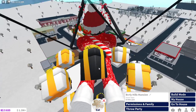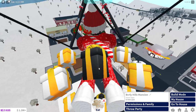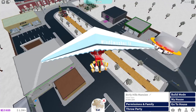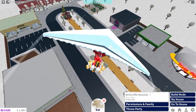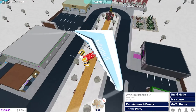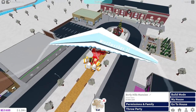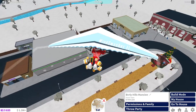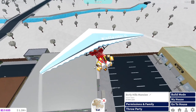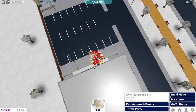So you want to get your body on top of the sign, and it's a little bit hard to get your body on top of the sign, because of how it is. So you want to try to get your body on top of the sign, and then you get jumped down onto the sign, which I think is good right here.